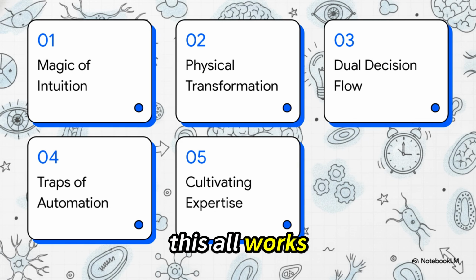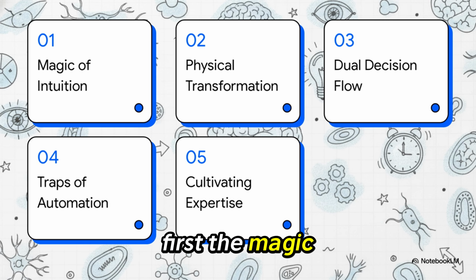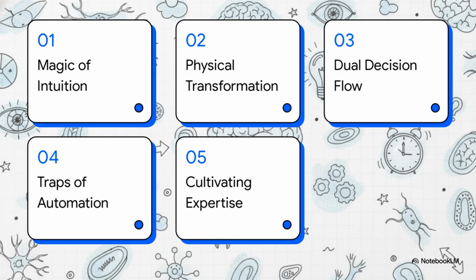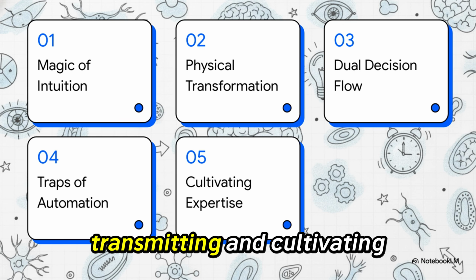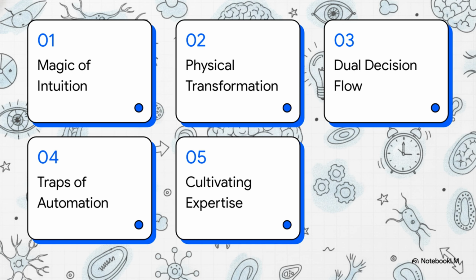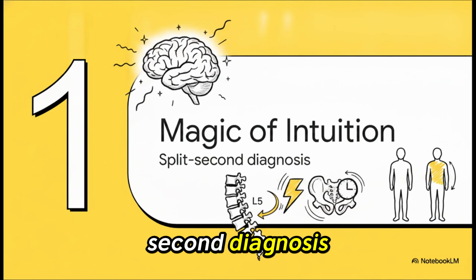To see how this all works, we'll follow a pretty structured journey today. First, the magic of intuition. Second, a physical brain transformation. Third, the dual decision flow. Fourth, the traps of automation. And finally, transmitting and cultivating expertise. Let's dive right in. All right, Section 1, the magic of intuition, decoding the split-second diagnosis.